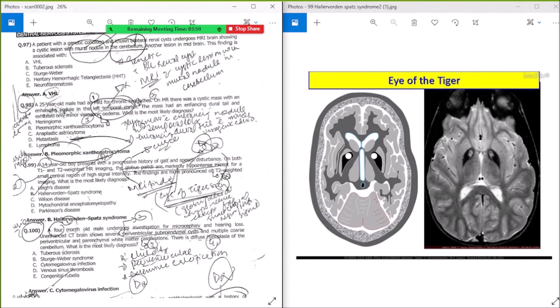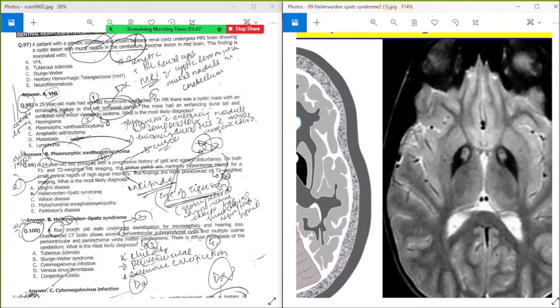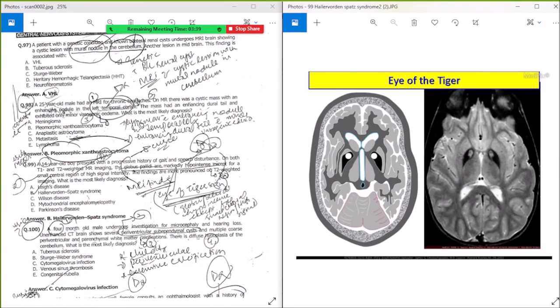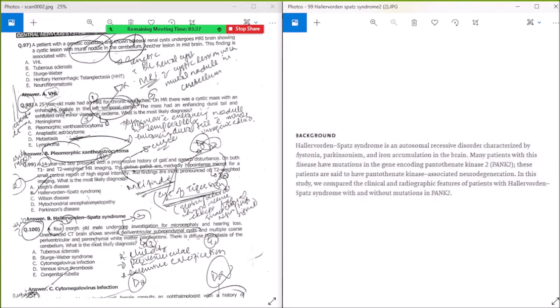99. A 14-year-old boy presents with a progressive history of gaze and speech disturbance. On both T1 and T2 MR imaging, the globus pallidi are markedly hyperintense, except for a small central region of high signal intensity. Eye of the tiger sign, most likely diagnosis: Hallervorden-Spatz syndrome.